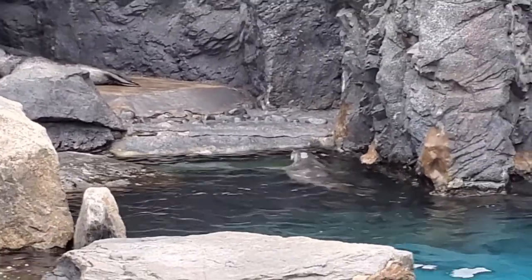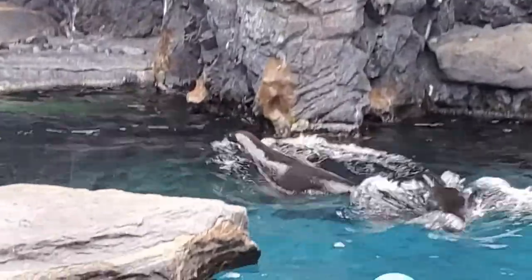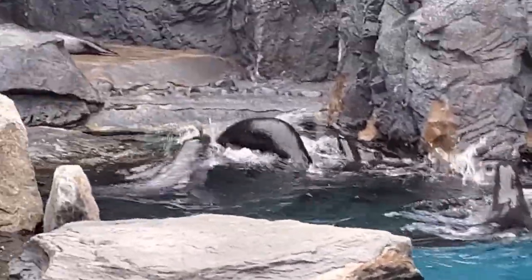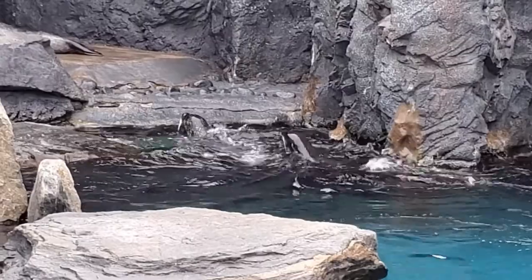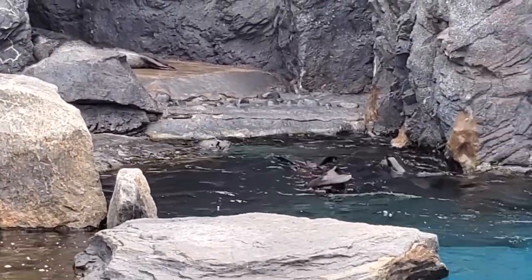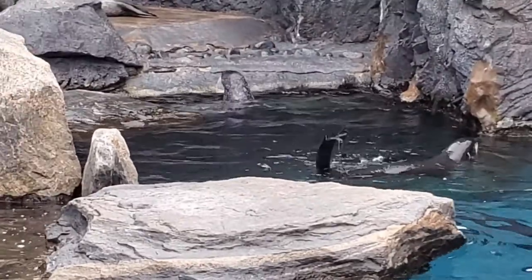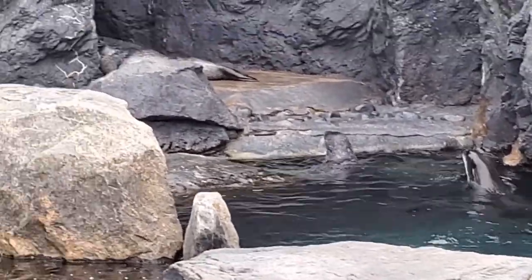Anybody want to go swimming? Okay, I'll go swimming. Wait, can I go swimming? That looks great, they're swimming. That's great water. Just, I don't want seals trying to swim in. They look nice and covered, but I bet you if you jump in there, they'll go after.